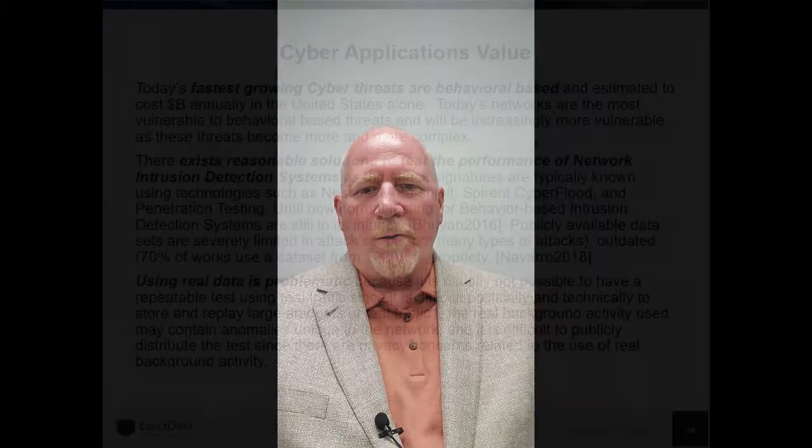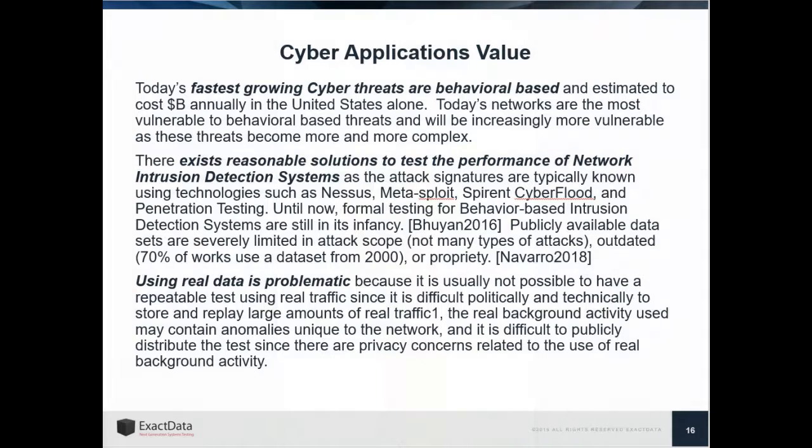As you might be aware, cyber threats are a huge problem globally, estimated to be $6 trillion by 2021, and today's networks are the most vulnerable for behavioral-based threats. And it's also one of the fastest growing threat areas.